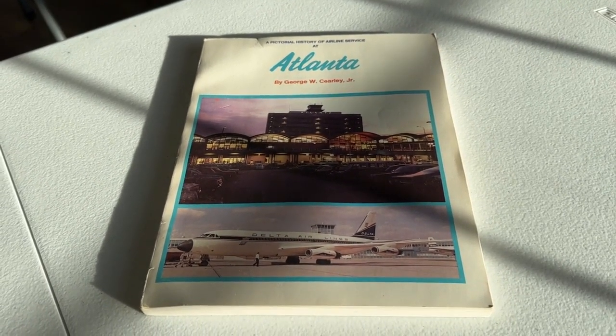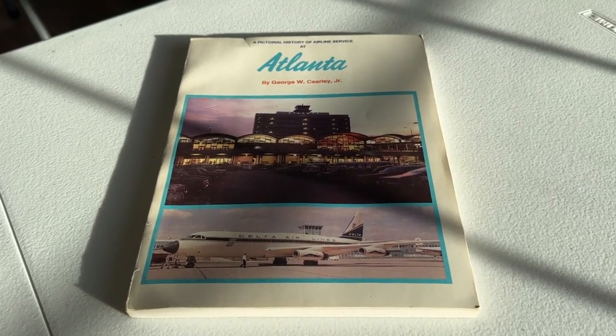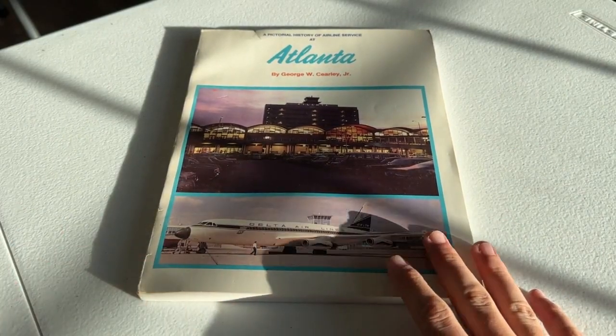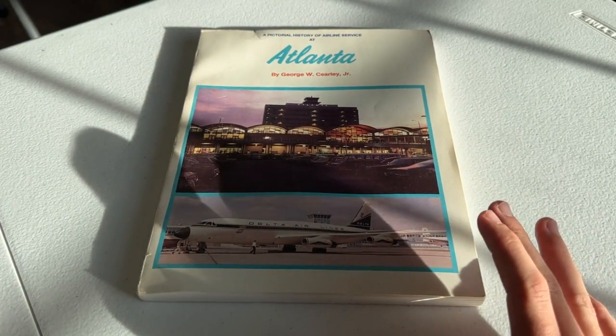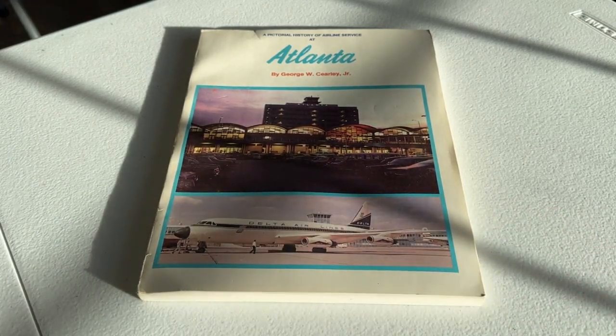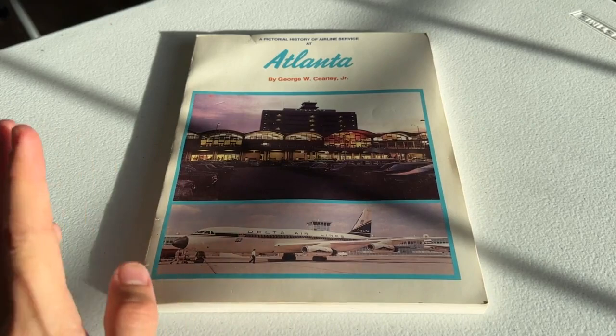But anyways, what goes behind this is I got this at the Los Angeles Airline Collectibles Show for a very fair price. This is a really cool book with a bunch of fantastic historical air service at Atlanta through pictures. I'm excited to take a look at this. We'll briefly look at all the pages and see what it's all about.